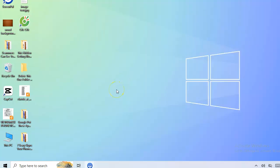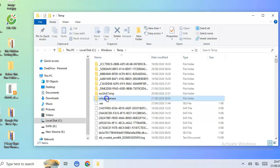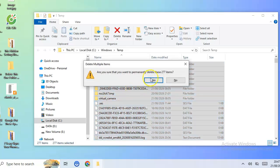Okay, the third step, press Window key and R, and now type %windir%, W-I-N-D-I-R, and slash, and then temp, T-E-M-P, and then here Ctrl A, and then press Shift and delete, and then yes. Yeah, this is what you need to do.